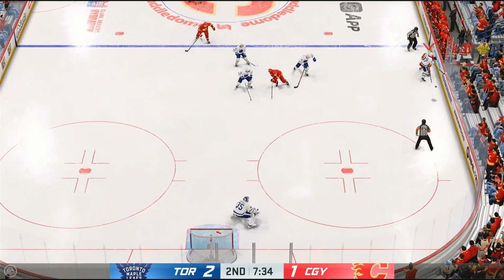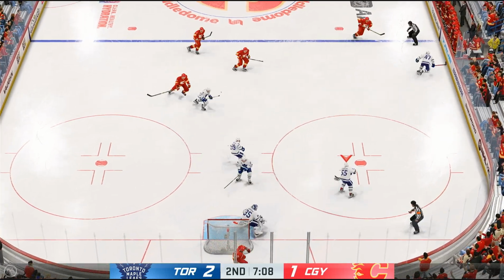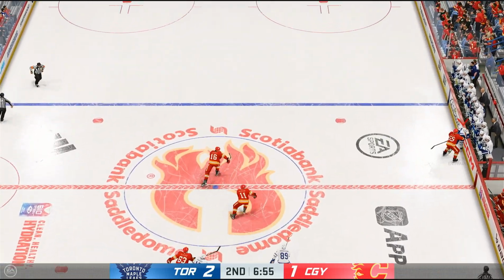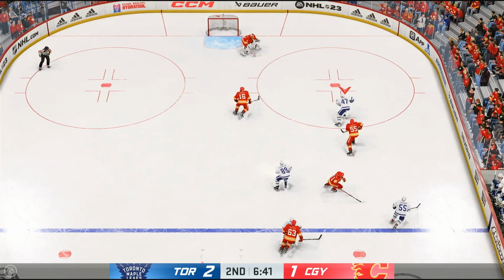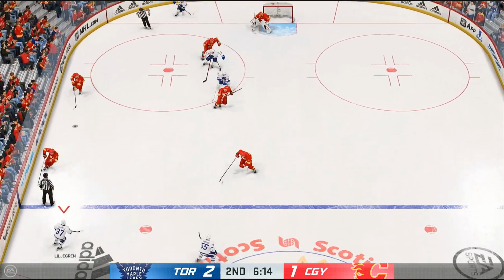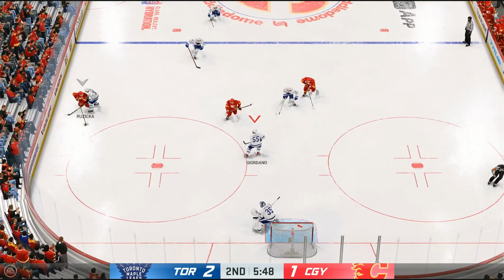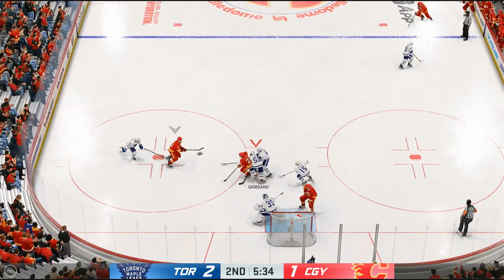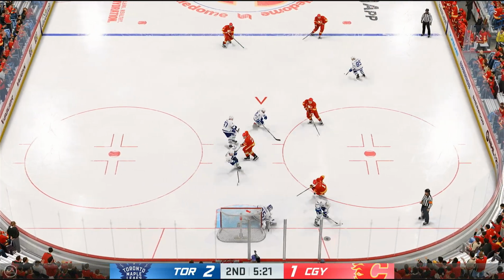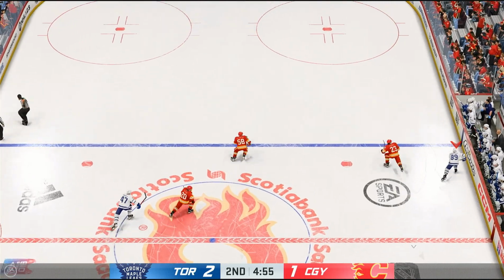Coming down the left wing and into the zone. The Leafs scoop it up along the boards. Manages to hang on. Fires it. Big save. Sends it over to Coleman. Here's a short pass to Rosichka. Backhander and a huge stop by the goaltender at point blank range.